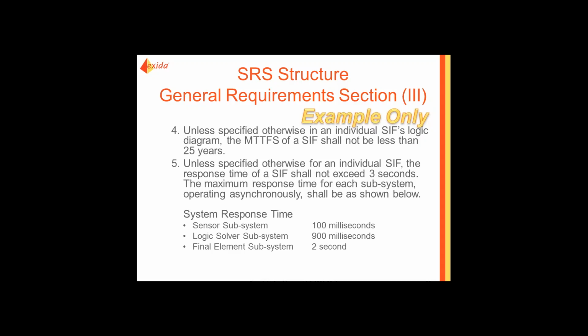Unless otherwise specified in an individual SIF's logic diagram, the mean time to fail spurious of a SIF shall not be less than 25 years. Typically, we see this number, 25 years. It seems to be reasonable. Some might have it slightly lower, but 25 years is typical.